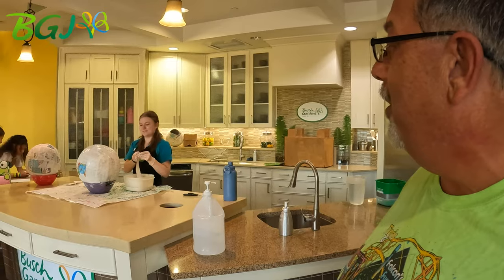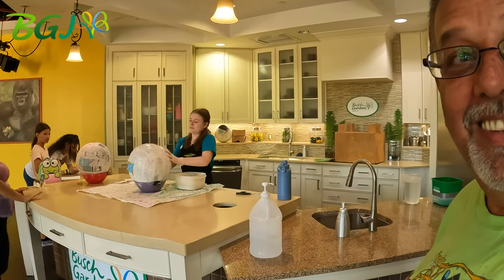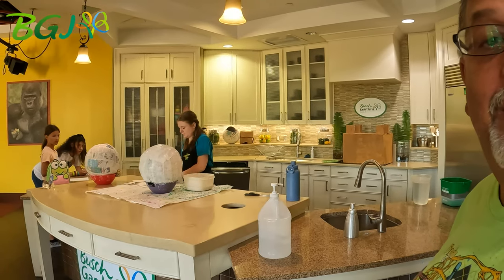Now we decided to stop in and visit an old friend of ours and congratulate her. We got Dakota here, our good friend, and she's engaged. So we stopped by to say hi, and when we were here, we're seeing that they're doing some paper mache over here. It's enrichment for our elephants. The girls need all the enrichment possible, don't they?